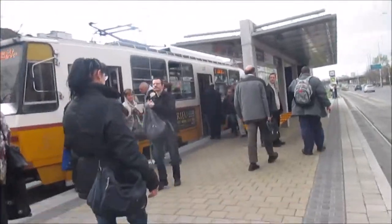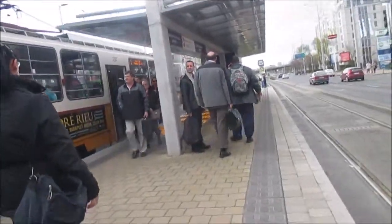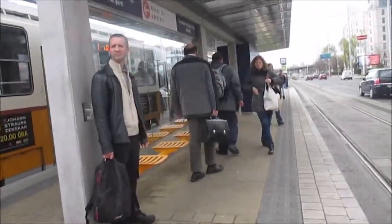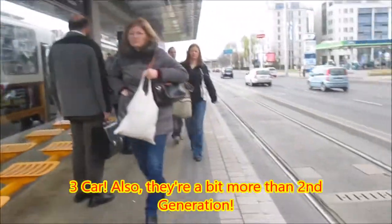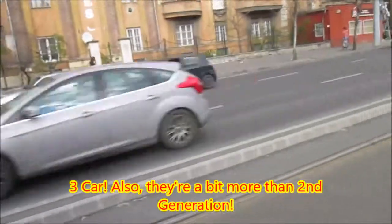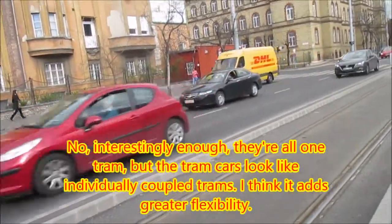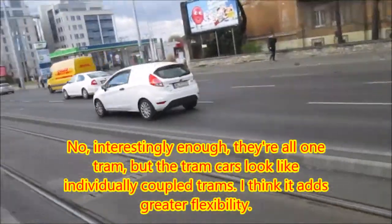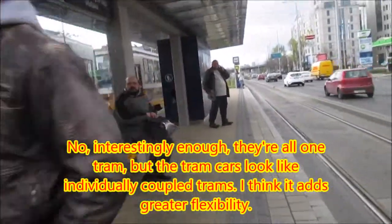We still have old trams, interestingly enough. These second generation one car trams, and they couple them together to make longer trams. The next tram on this platform is in 2 minutes.